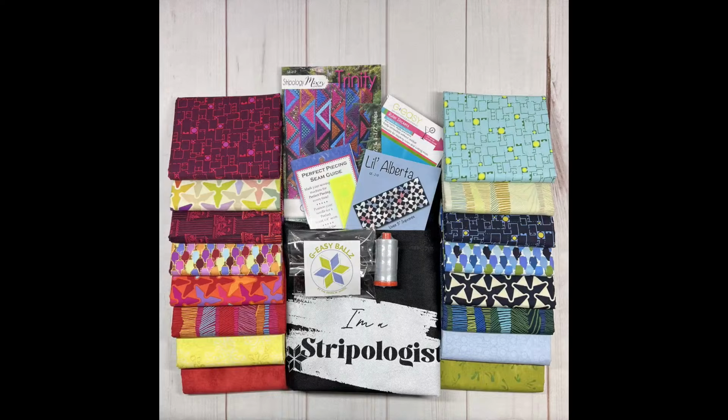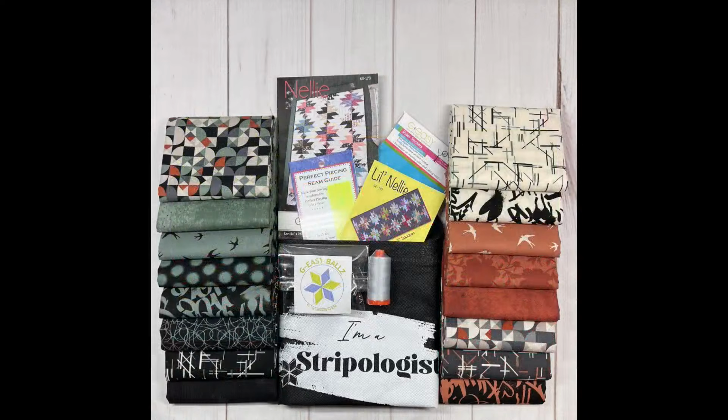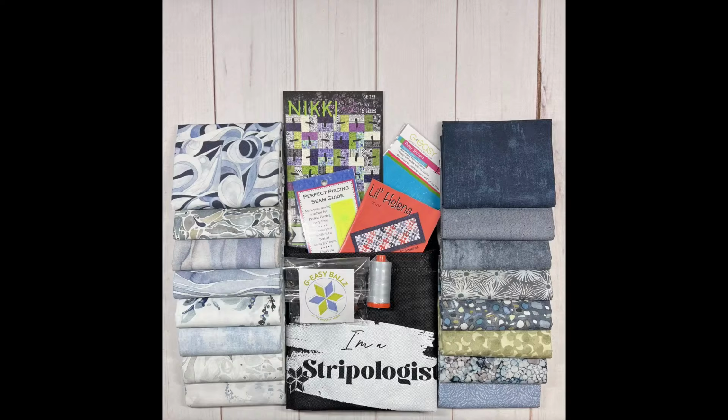We have the bold Mother's Day box, which comes with the Trinity pattern and really cool modern abstract fabrics. Then we have the holiday cheer one, which is for that person that just loves the holidays, with the Steamy Windows quilt pattern in there. Then we have the modern box, which has the verdigris fabrics, and I chose the Nelly pattern to go with it. And we have the oceanscape box that has beautiful, not necessarily ocean themed, but that palette just screams ocean or beach. And so I chose the Nikki pattern.